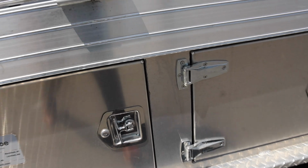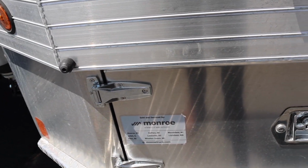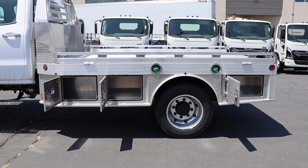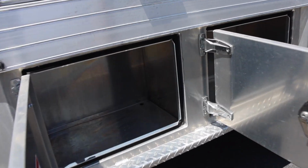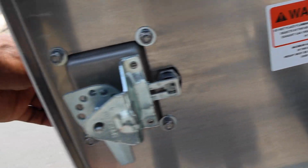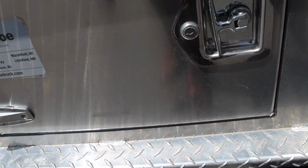Now let me go ahead and open up all of your storage for this Monroe bed. So you have 3 compartments on each side, and they're pretty big actually. So there is a divider for the front one. Look how far back it goes. And they are all lockable as well too.